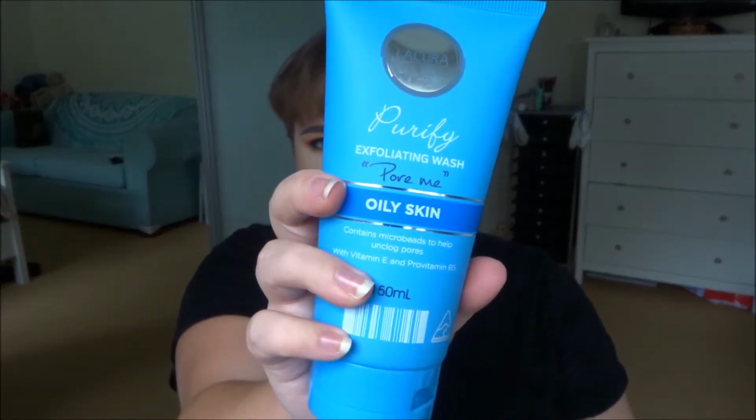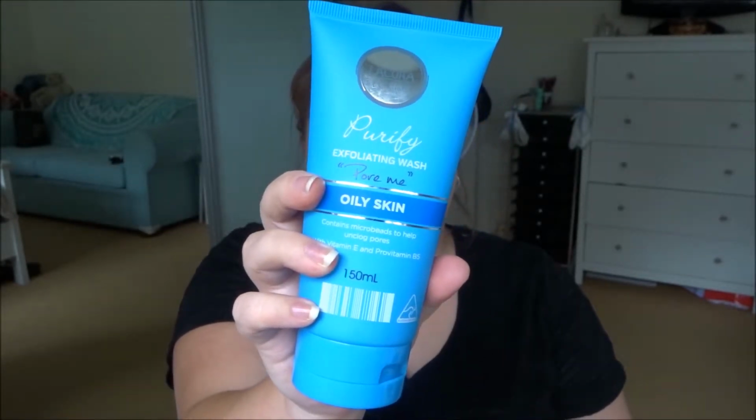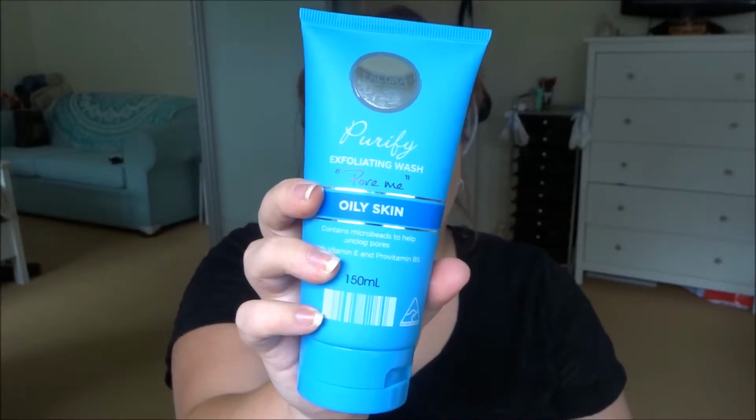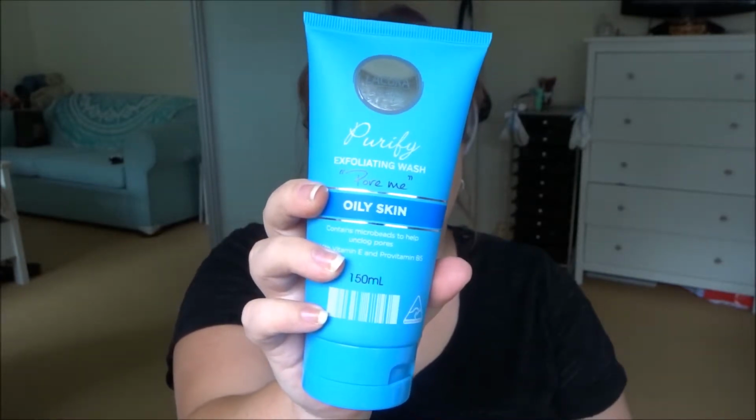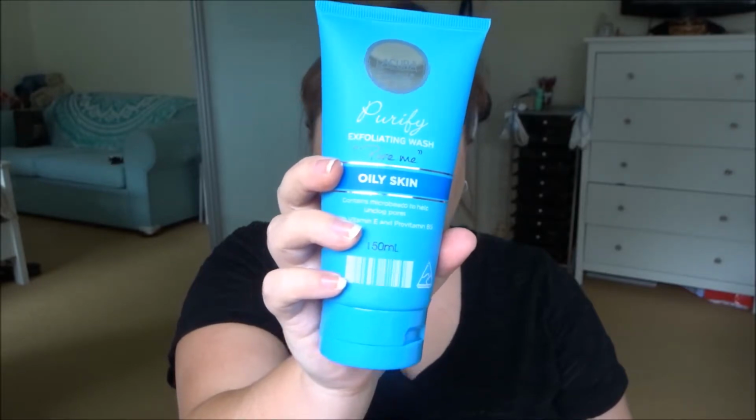So if I don't actually use this, I will use a scrub. The scrub I use is the Lacura Essentials Purifying Exfoliating Scrub with pore technology. It is designed to unclog pores and remove dead skin cells. It is soap free and has vitamin E and provitamin B5. It also contains lactic acid and a few other things I can't quite read because I don't have my glasses on. This is my favorite scrub.